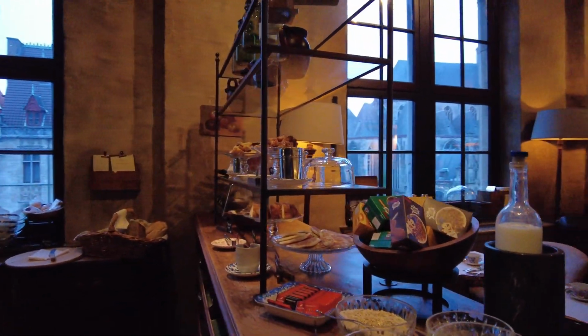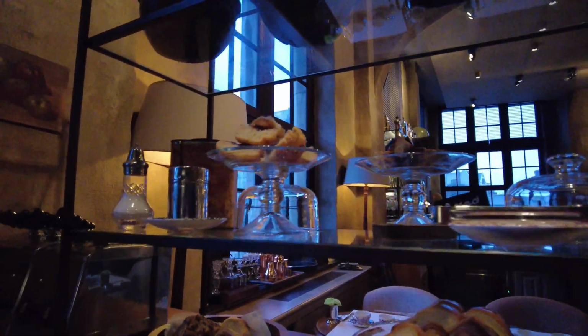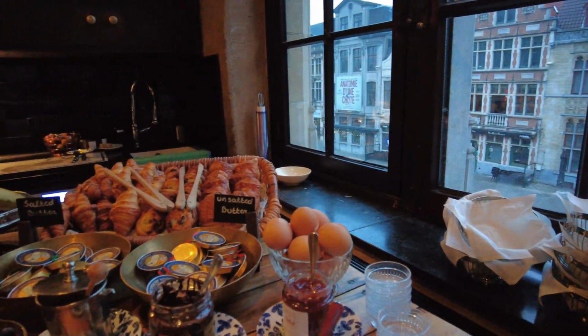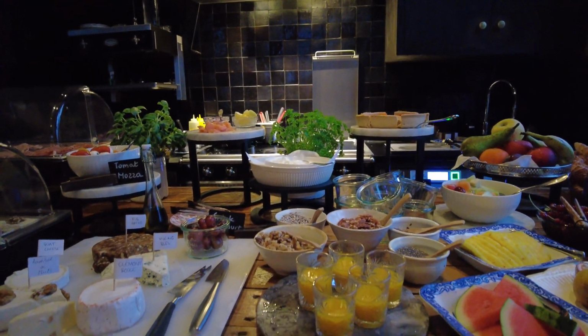Next, on to breakfast. Really nice selection. Not a huge production of lots and lots of hot food. You've got your toaster. The bread is absolutely lovely. The pastries are really nice. Again, you've got a nice continental selection. The meats, the cheeses, all good.